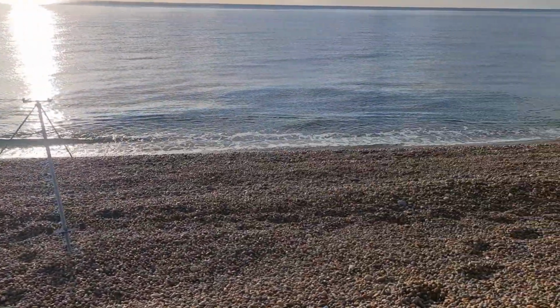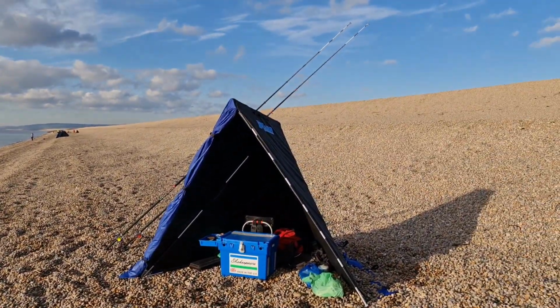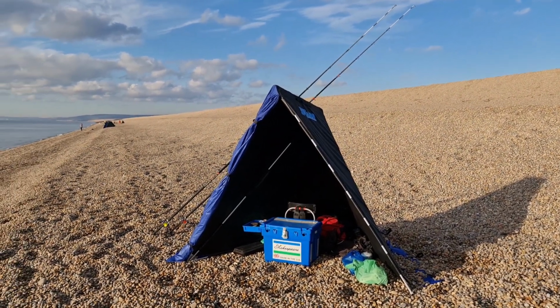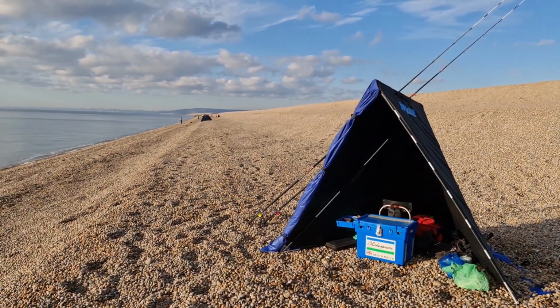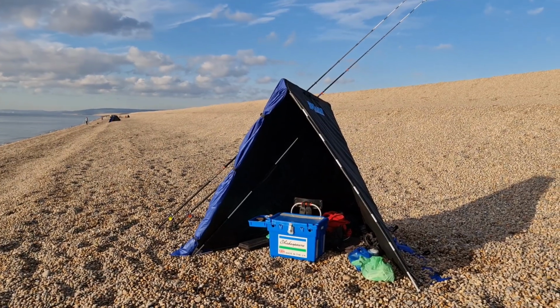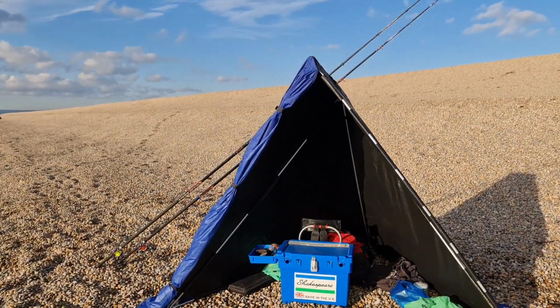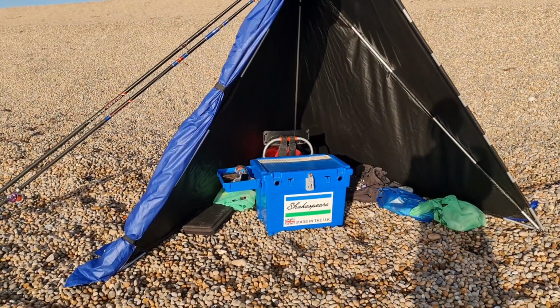Absolutely glorious, glorious afternoon. Trouble is, the fish probably won't feed. Water looks a bit clear, not great, but it is what it is. Be no different if I was down Southbourne, gin clear water. So here we go. Right, let's decide what rigs. Let's get baited up and let's get them out there. Bring it on.